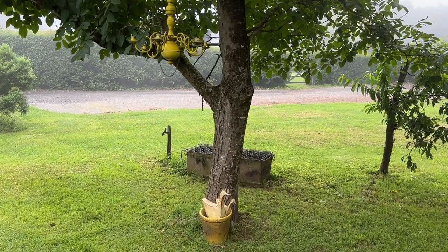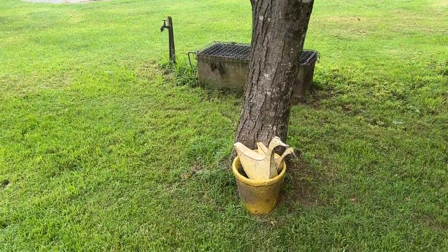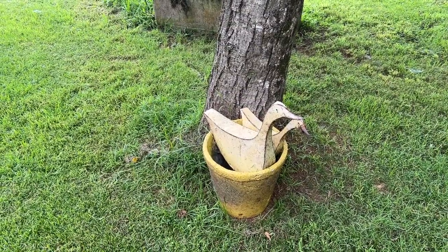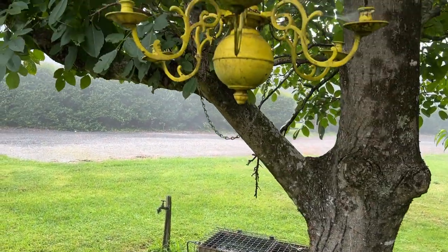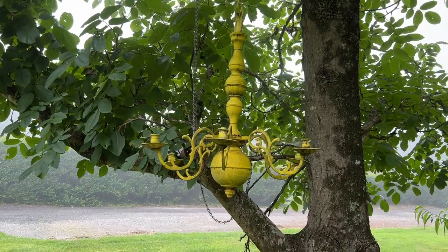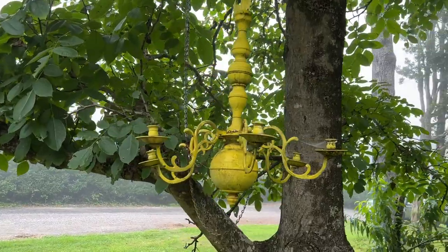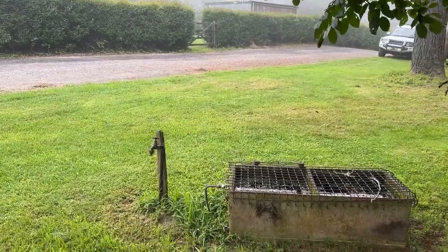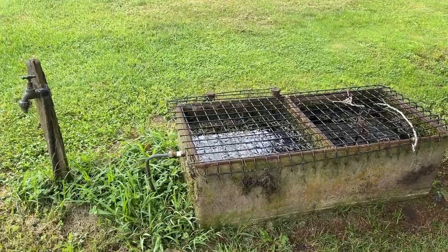Look at this. Isn't this lovely? So I'm coming up, and there's a pot with like some little ducks in it. And then look at this, hanging in the tree. Isn't that just lovely? And then we have just like a little pond. Could be some fish in there, who knows?